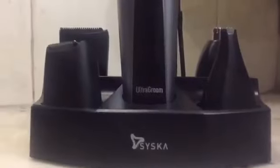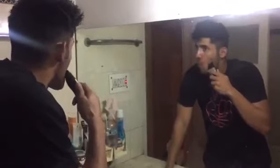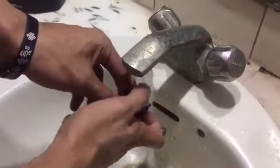The kit comes with 5 attachments, like the nose trimmer and the hair trimmer, to complete all your grooming needs. The skin-friendly blades make sure my skin looks fresh as ever, and different settings allow me to maintain a healthy stubble whenever I need it. And to keep up with my fast-paced life, the trimmer also has a washable body that keeps it ready for the next day.